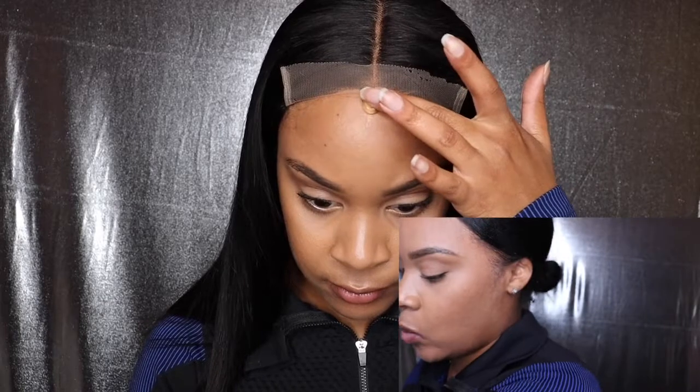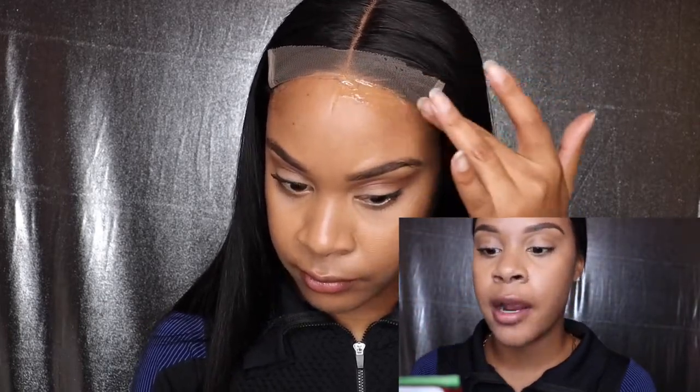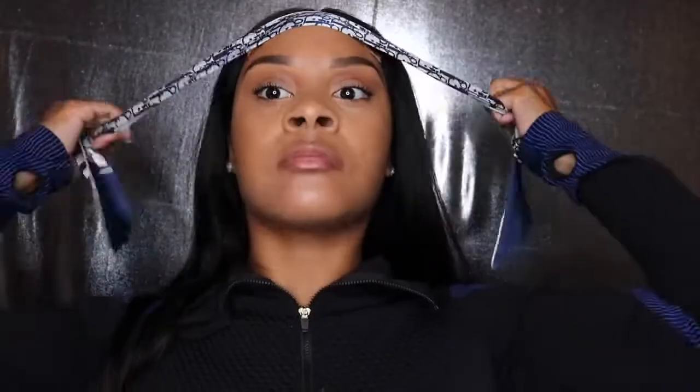First things first, I'm going to show you what I'm using to melt her. I have the ORS Wig Grip Gel. And I like this gel once again because it smells amazing and it doesn't leave me that white residue. Unfortunately, I didn't get a clip of me securing my lace down with the blow dryer, but I just took the blow dryer along the hairline and made sure that lace was laid down. And now I'm putting my scarf on and gonna let it sit for an additional 10 to 20 minutes.